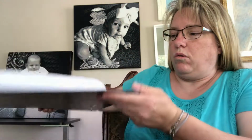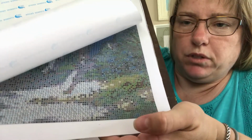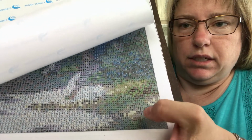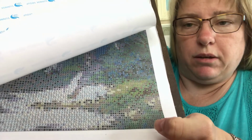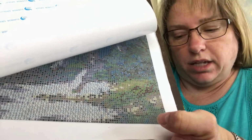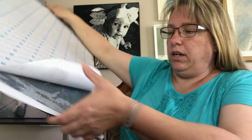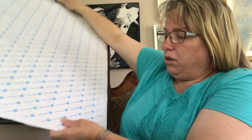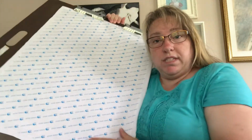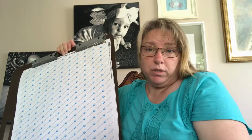But you can see where it's printed. You can see the little symbols on it. You can see those symbols down in there. And each one is a different color, and it corresponds to each color that you get in the pack of your diamonds. So once they print it out, they place this over it, and so whenever you go to pull it up, it leaves the sticky on the canvas, so that your diamonds will stick to it.